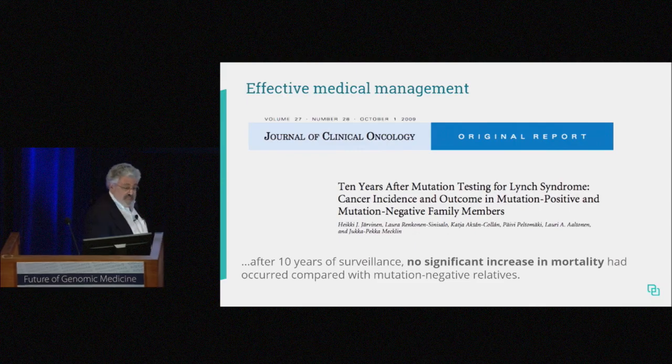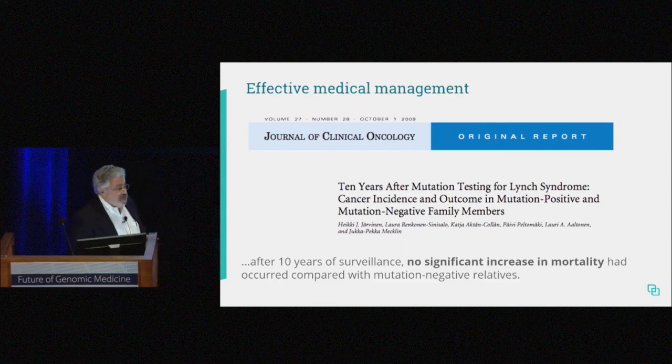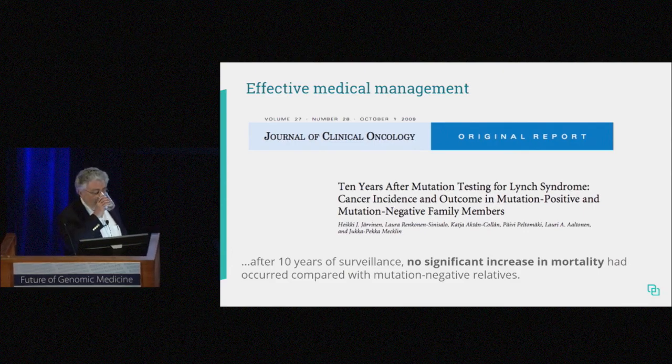The same thing is true for Lynch syndrome. This is an interesting study looking at 10 years of surveillance for Lynch syndrome positive patients, and they found no significant increase in mortality compared with mutation negative relatives. So that is very reaffirming data that yes, there is something you can do, and it's important, again, to identify these mutations.